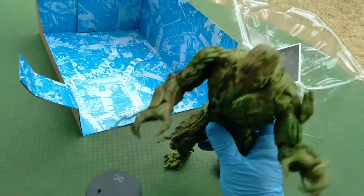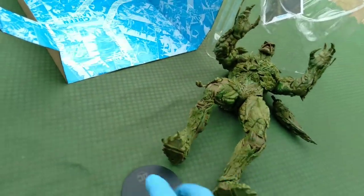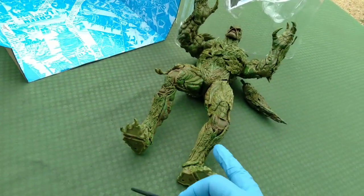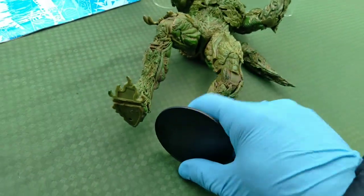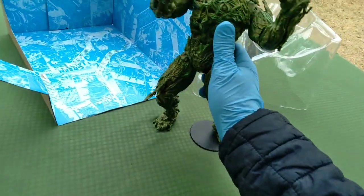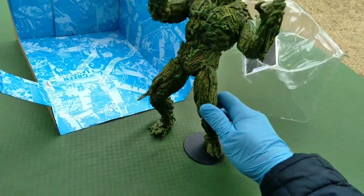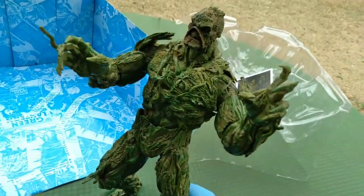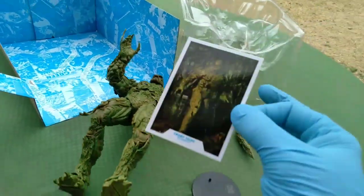Okay. I'm sure I could get it to stand without the stand, but let me also try to put it on the stand. Woo! Whatever. Let's read the bio and then we'll go and do an articulation review. Look at this beautiful card.